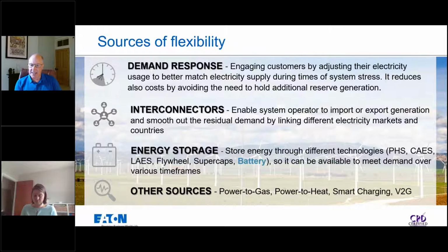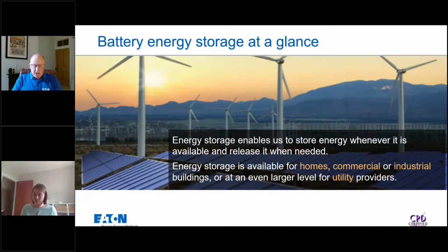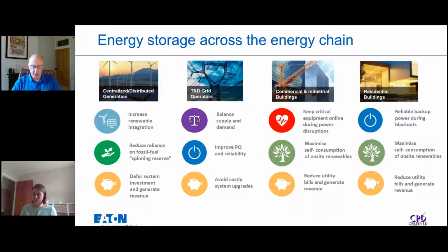Other sources: smart electric vehicle charging, and also vehicle to grid, where we can access the stored energy in our vehicle batteries for flexible resources. So I've highlighted why flexibility, in particular battery energy storage, is critical to that energy transition. So we'll move on now to look in a little bit more detail at battery energy storage in particular.